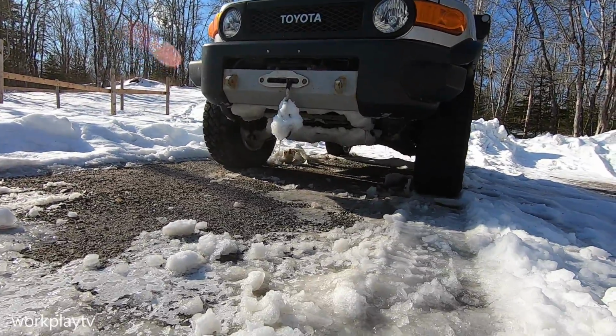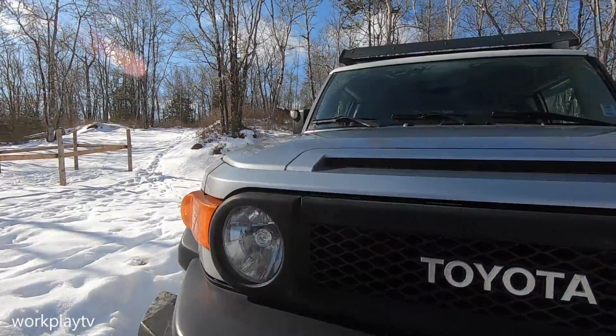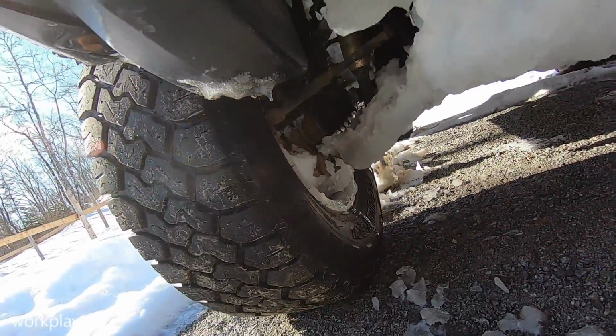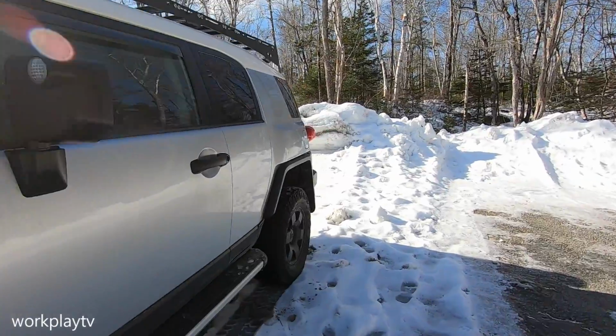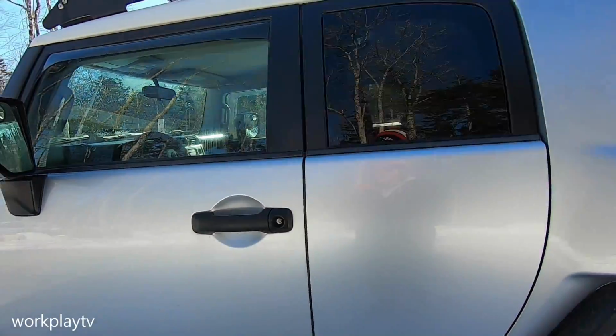She is a frozen solid mess underneath there. If I took this thing on the road right now, it would be all over the place. Look at the slush inside the drums, inside the wheels. It would be shaking and vibrating like absolute crazy. But we got to get this thing fired up, and I'm going to show you guys what I need to get back to the camp.